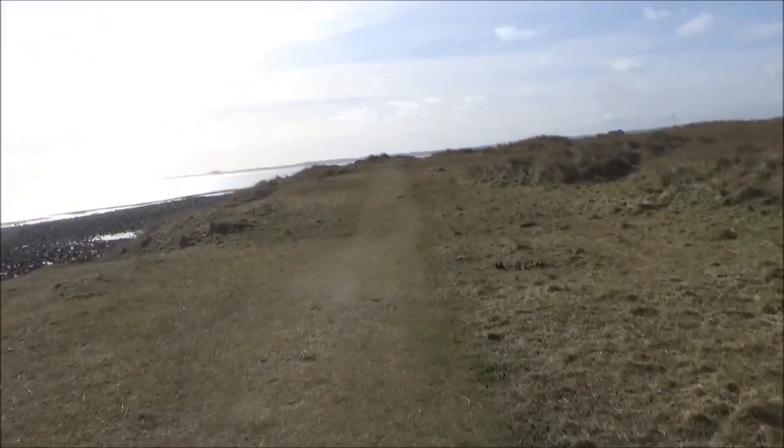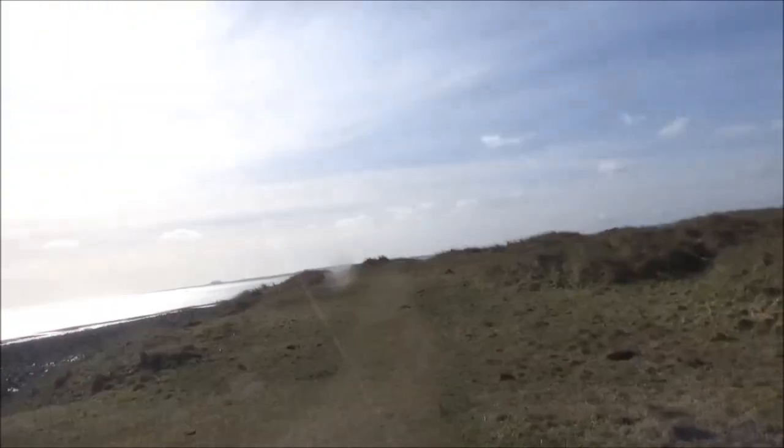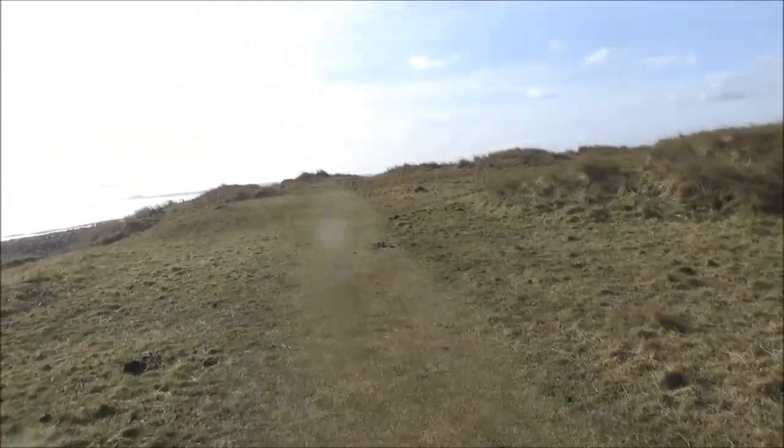Absolutely beautiful day. I can just see the watch it over there. It's a technical term that us archaeologists use. Cracking walk.